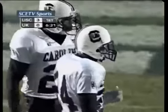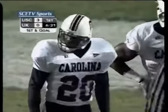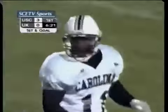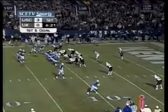There's Hal Mumme. I tell you, that Hal Mumme's got to be one of the coolest, hippest coaches there is in the country. I mean, he's just laid back, not flashy, always sweating, hair wet. He's something now. He's got sunglasses. He's from Tarleton State, a 1975 graduate.